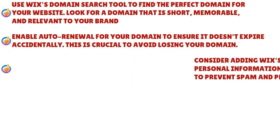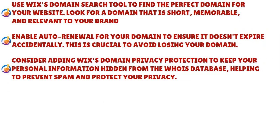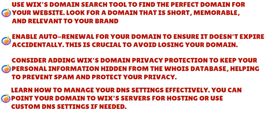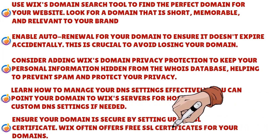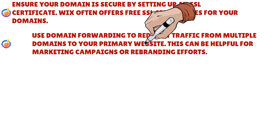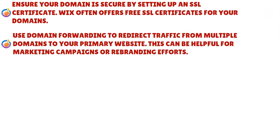You might consider adding Wix's domain privacy protection to keep your personal information hidden from the WHOIS database, helping to prevent spam and protect your privacy. Also learn how to manage your DNS settings effectively. You can point your domain to Wix's servers for hosting or use custom DNS settings if needed. Ensure your domain is secure by setting up an SSL certificate, and Wix often offers free SSL certificates for your domains. Use domain forwarding to redirect traffic from multiple domains to your primary website. This can be really helpful for marketing campaigns, or even rebranding efforts.